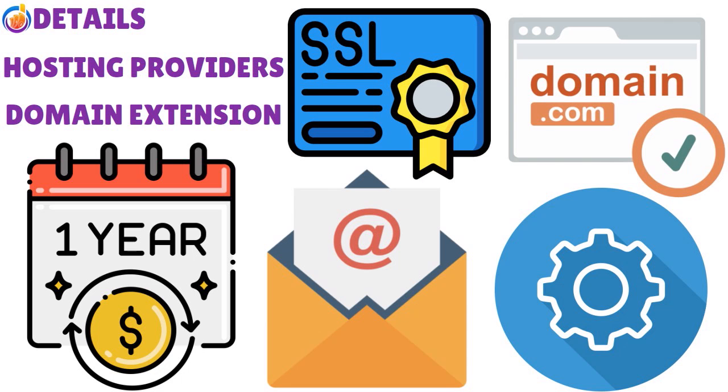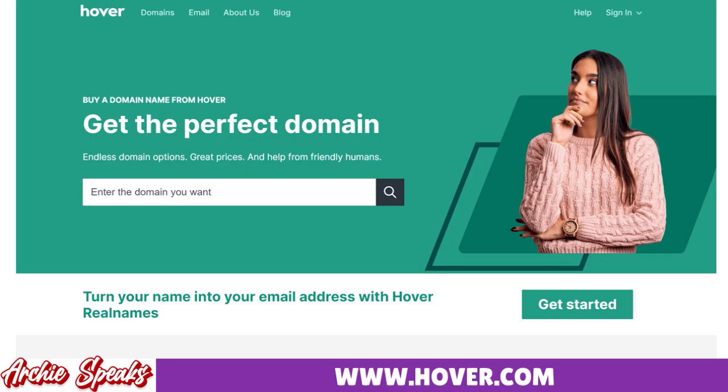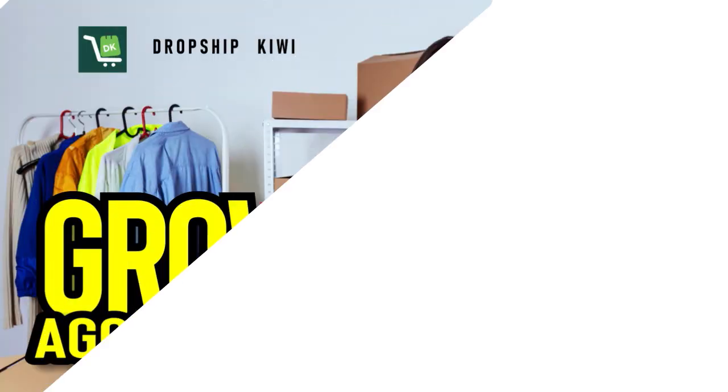And you also have SSL certificates, right? So Hover provides users with options to purchase SSL certificates separately, enhancing the security of websites through encrypted data transmission. So if you are worried about, and you should be worried about your website security, you want to at least consider the SSL certificate offer that we have here.